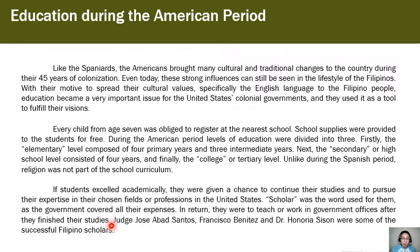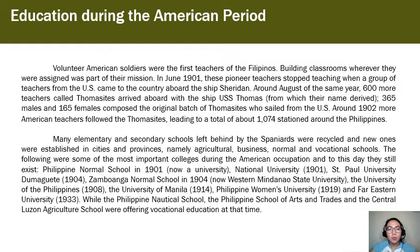So, Judge Jose Abad Santos, Francisco Benitez, and Dr. Honoria Sison were some of the successful scholars. So, during the American period also, volunteer American soldiers were the first teachers of the Filipinos. So, narinig nyo na siguro to during our history or social studies. Ang tawag natin sa kanila ay mga Thomasites. Okay, so building classrooms wherever they were assigned was part of their mission.